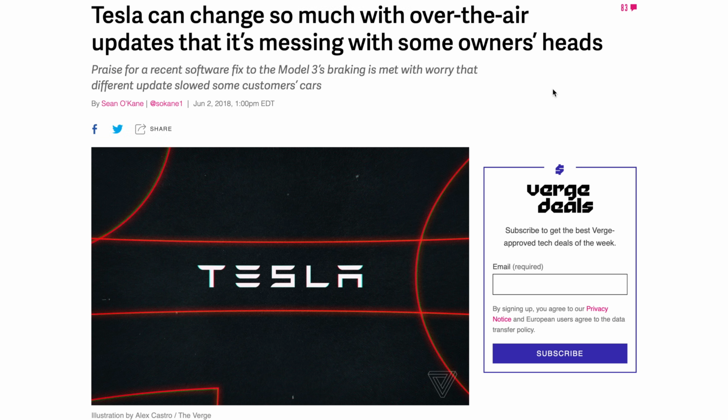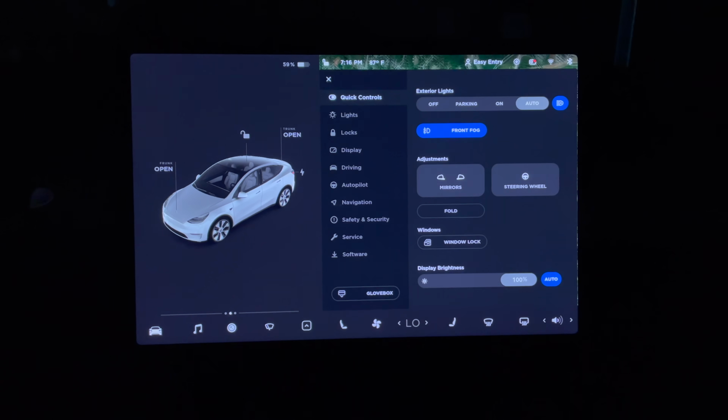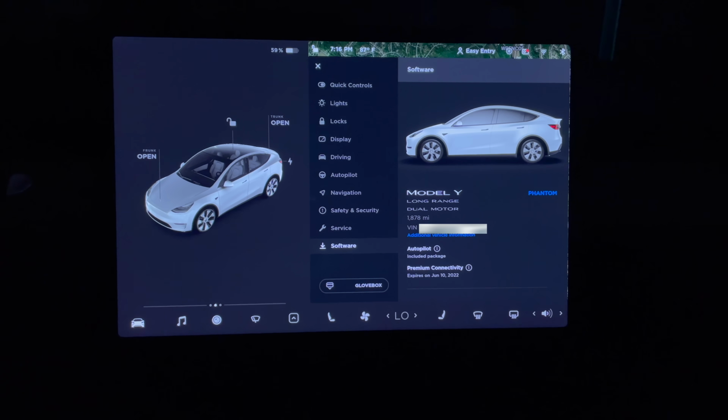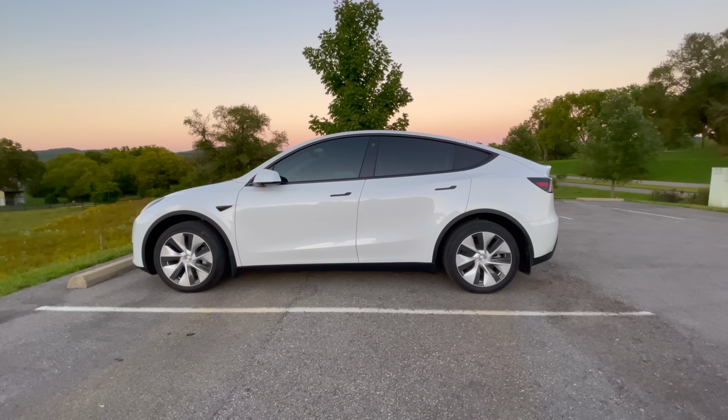Teslas regularly receive over-the-air software updates that add new features and enhance existing ones over Wi-Fi. You can check for new software updates by opening the Software tab on your touchscreen. And if a new update is available, you'll receive a notification on your center touchscreen display with the option to install it immediately or schedule it for later.